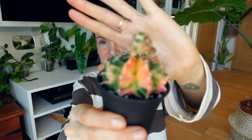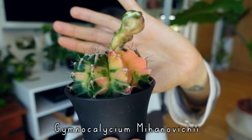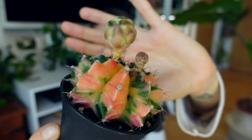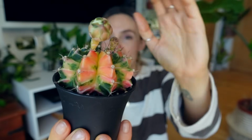So before I take you through all of the new weird and wonderful plants, I just wanted to take a moment to show you something weird and wonderful that is happening in my collection. And it is my Gymnocalycium, which is probably my funkiest cactus, getting ready to bloom. And just look at the size of that bloom. It is literally going to pop any day now. And I wanted to show you it now because very sadly, I have a feeling I'm gonna miss it, and I'm absolutely gutted because this is the first time this plant has ever flowered for me before.